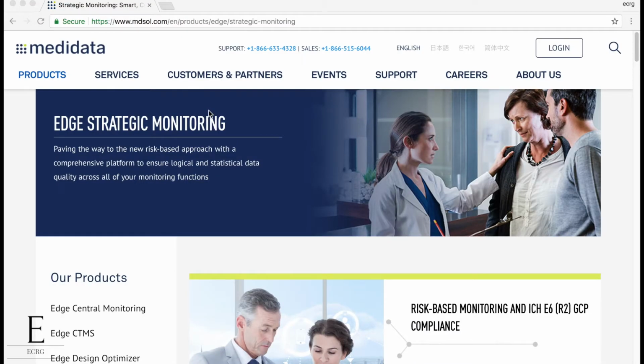So this is pretty big for Medidata. And I wanted to bring up their website, so bringing it in now, so maybe we can learn a bit more about this product. And this is the third time in a row that they've won it, the third year in a row that they've won this award. So let's see if we can dig in a little bit on here, on the website.